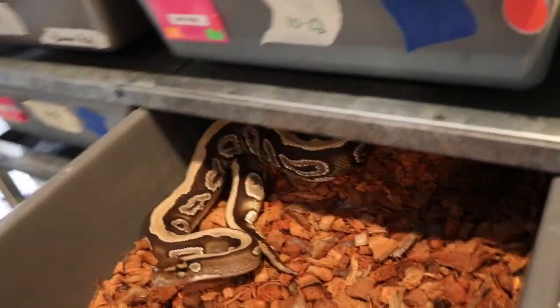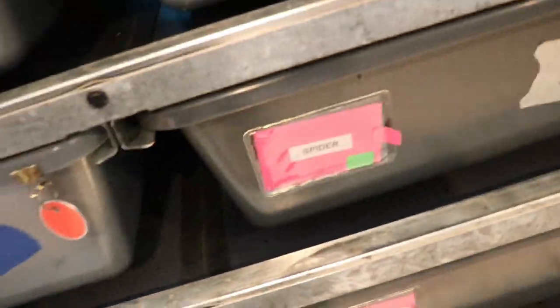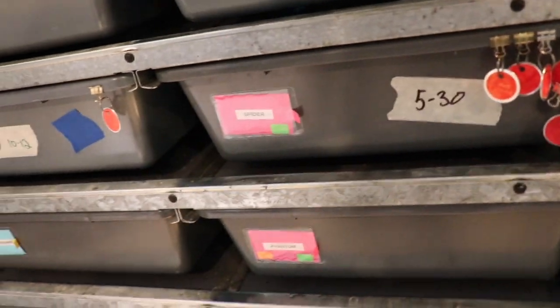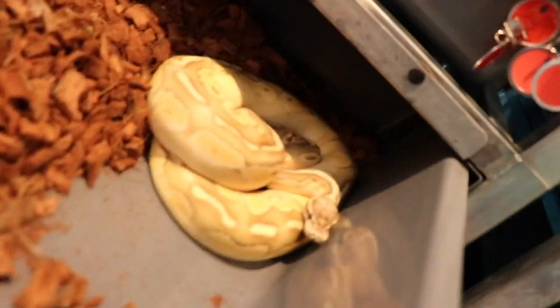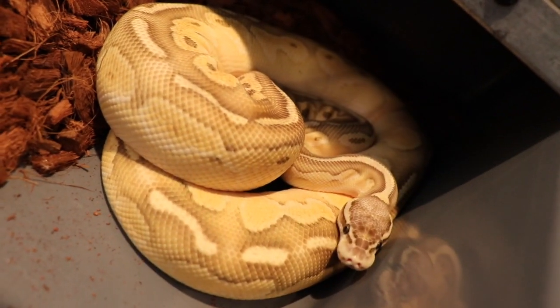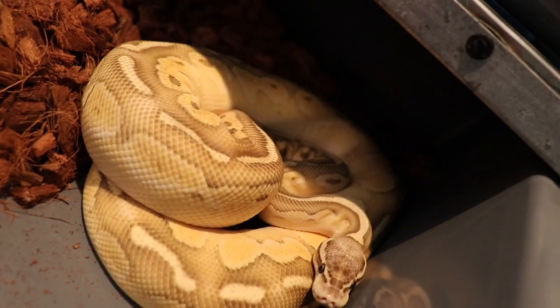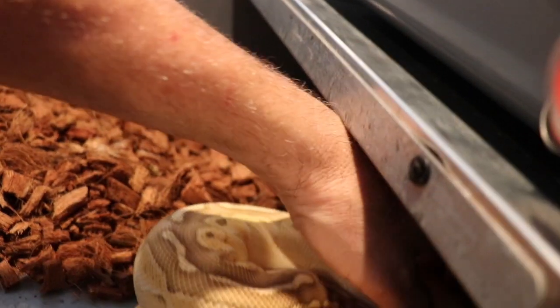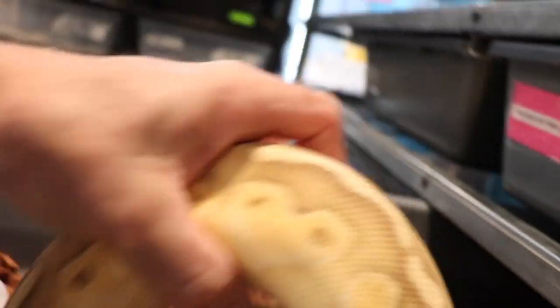So who's your daddy clutch with that one? And then we have this lesser pastel, or super pastel, lesser 100% het puzzle. This girl, she's still growing up right now. She's not gonna go for me this year. I'm gonna wait. I think she's, you know what, let's go weigh her.